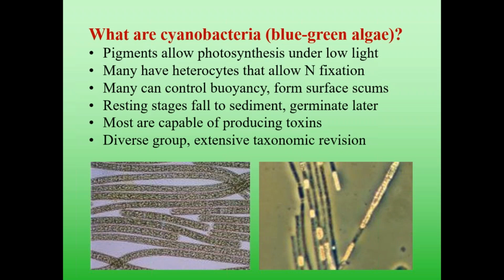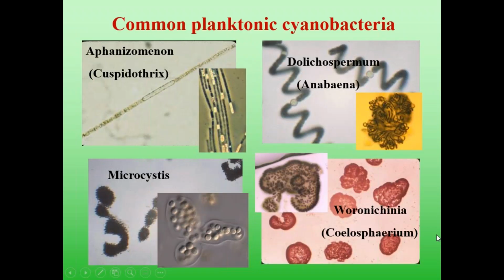Again, it's a diverse group, with extensive taxonomic revision in the last decade or two, which is a real problem for terminology. Just by way of some of the ones that are out there, Aphanizomenon, which I've already mentioned and showed, they split a group off of that and they call it Cuspidothrix. Those are ones with real attenuate ends. Dolichospermum is actually what most of what we knew as Anabaena became. But Anabaena still exists as benthic forms that don't produce those gas pockets and don't float. So the ones we're really concerned about really are the Dolichospermums now. And there's a few other ones that have been broken off from that.